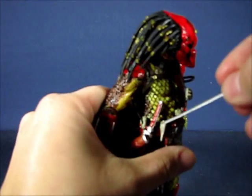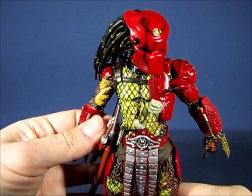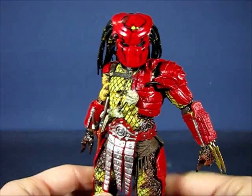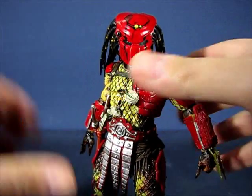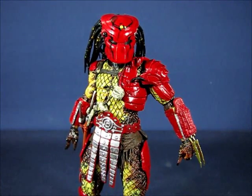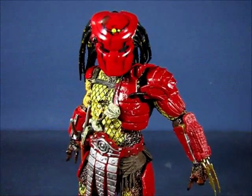And taking a look at Big Red, let me just put this back in here. And this is an excellent figure. Now, I don't normally collect Predator figures from the NECA line. I have a couple based off of the original movie and the second movie, but I haven't really collected too many Predator figures. But this one here is really well done.